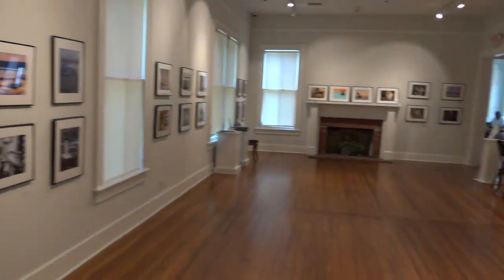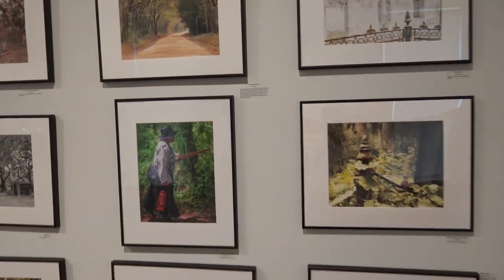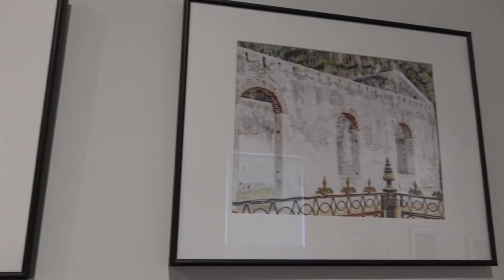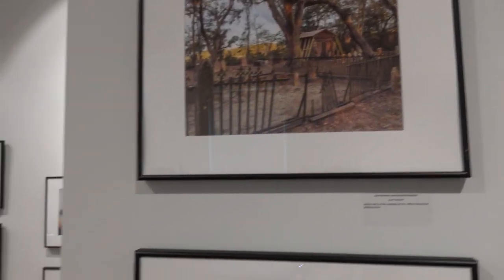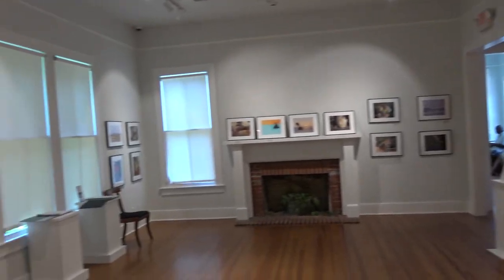Now that we've done this end of the building, let's go to the other end of the building. And one of these days I'll make it over to St. Helena and we'll see the Chapel of Ease, if it's still there. But this place is awesome for education.